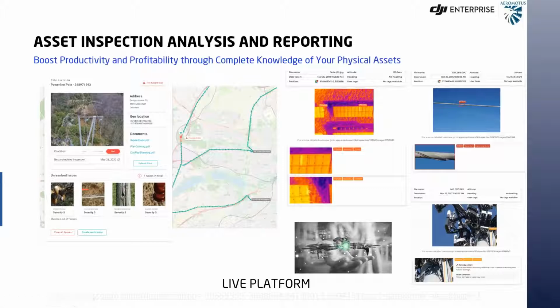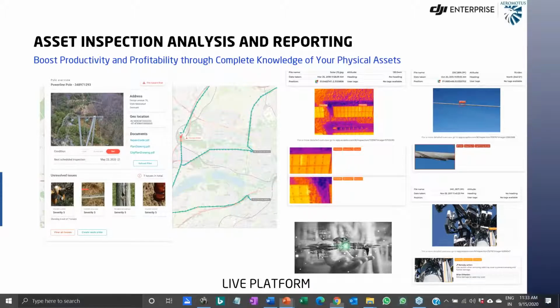Also, we have a platform with inspection analysis, reporting, and expert analysis from external AI as well as external experts. I would like to take you through this platform, where you can import the images from the DJI M300.